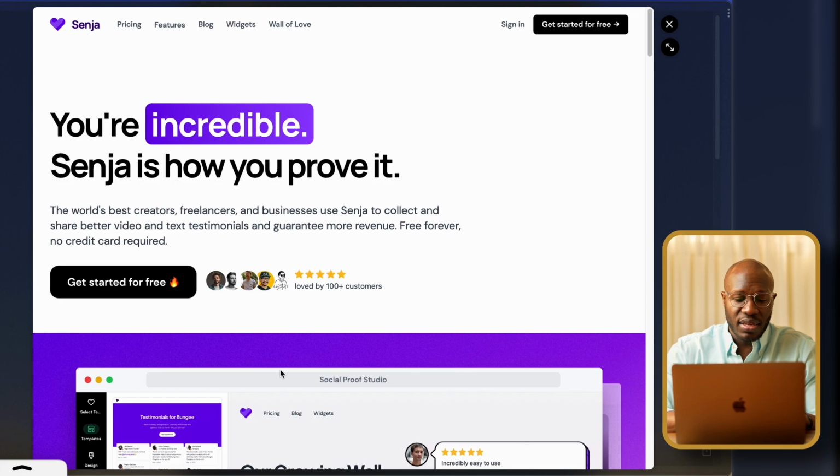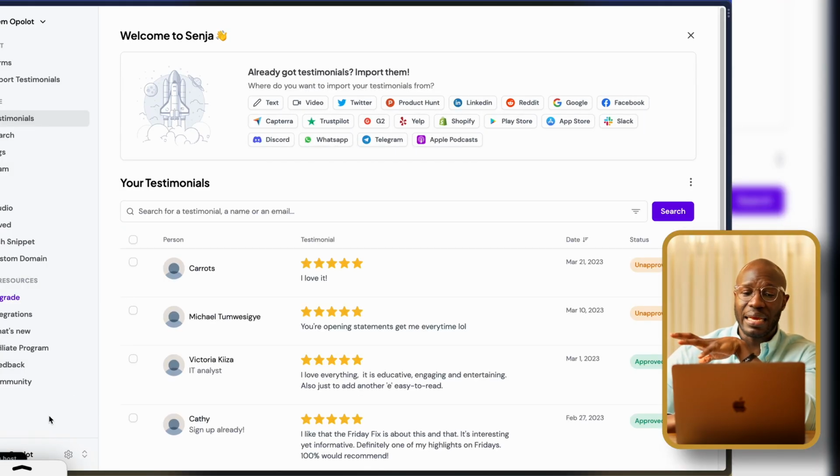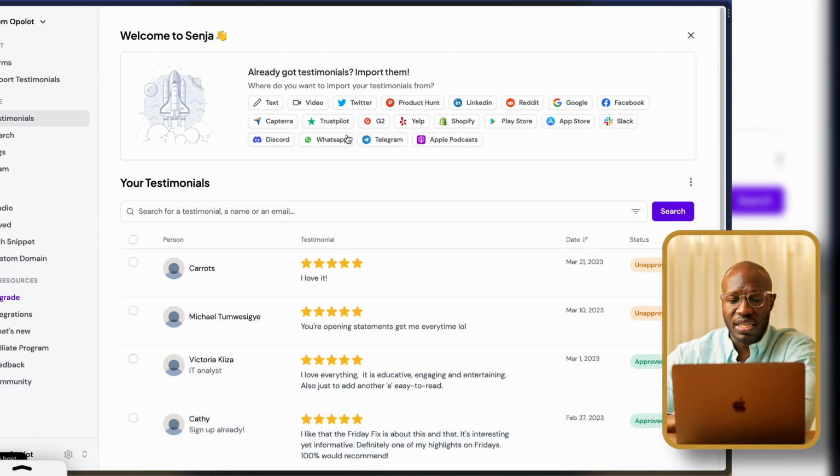And I have these, and I can show you. Let me try to log in. Let me see if it will log me in really quickly. If it won't, then I'll just let it go. But otherwise, this seems like it's going well so far. I like this. Yes. All right, so Senja allows you to send a link out to your audience, and they're able to send you a bunch of testimonials.